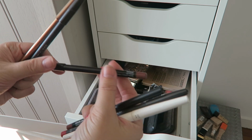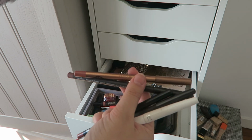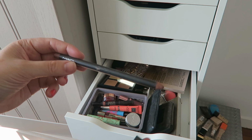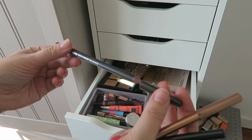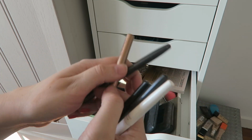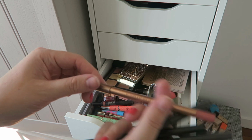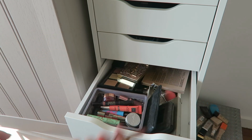The Bodyography Lip Pencil in Timber. Again, that hasn't been used, so I might as well move that one. This one is in Whirl. Does anybody remember the Kylie Jenner lip liner? I can definitely sharpen this and get loads of use out of that. And then the last one is the Charlotte Tilbury lip liner, the Lip Cheat in Pillow Talk. I only got this recently, so I'm obviously going to keep that. I'm going to keep these ones.